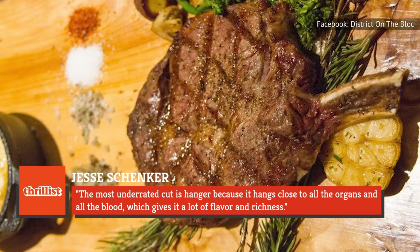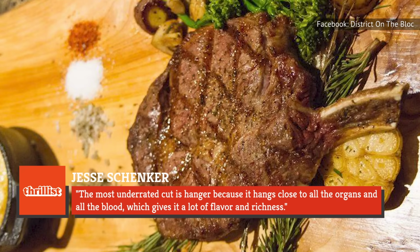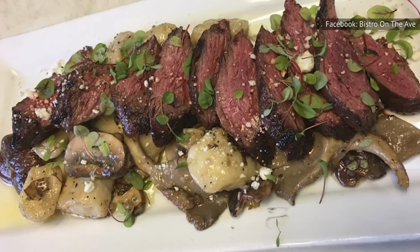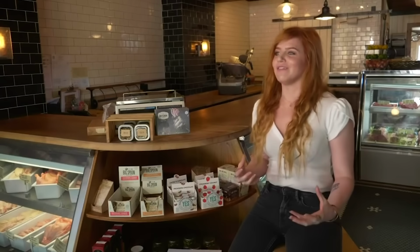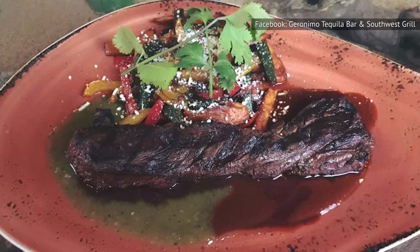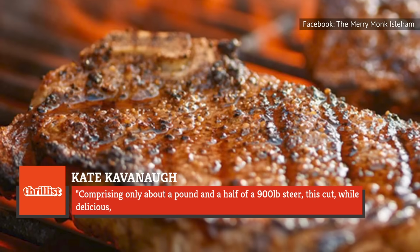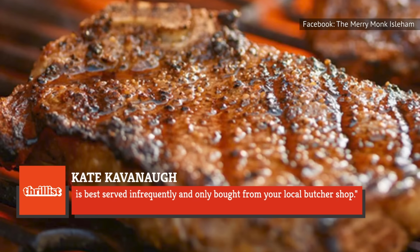Jesse Schenker of Two Spring agreed, claiming that the most underrated cut is hanger because it hangs close to all the organs and all the blood, which gives it a lot of flavor and richness. That's not to say every chef is quite so gung-ho about hanger steak. For example, David Guas of Bayou Bakery says, "It's been hanging around every bistro for far too long." Kate Kavanaugh of Western Daughters Butcher Shop also thinks the cut isn't all it's cracked up to be. Here's how she describes hanger steaks. Comprising only about 1.5 pounds of a 900-pound steer, this cut, while delicious, is best served infrequently and only bought from your local butcher shop.